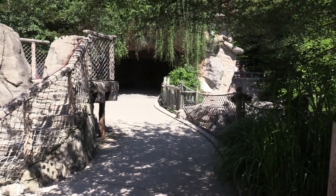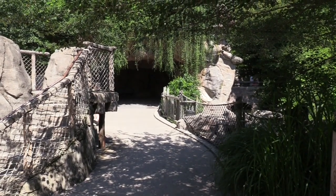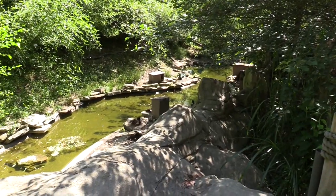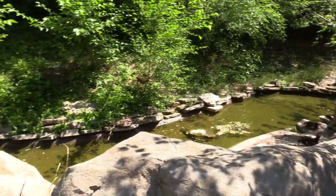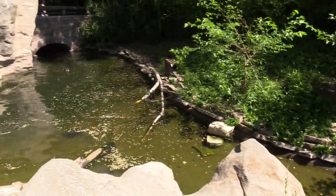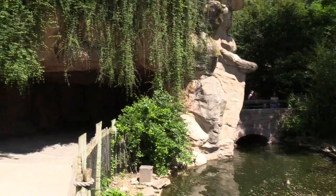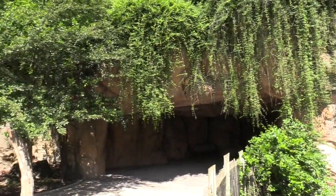All right, so they got one-way paths throughout the zoo. Gonna head here next. This cool stream. Get some duckies. The stream goes right over here. This place is aesthetically pleasing.